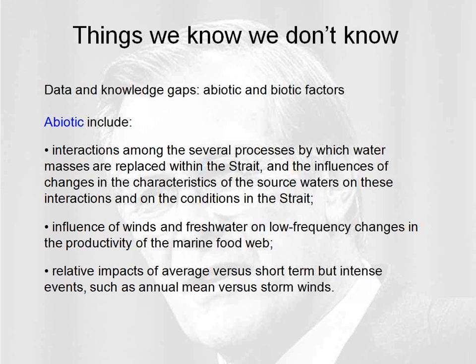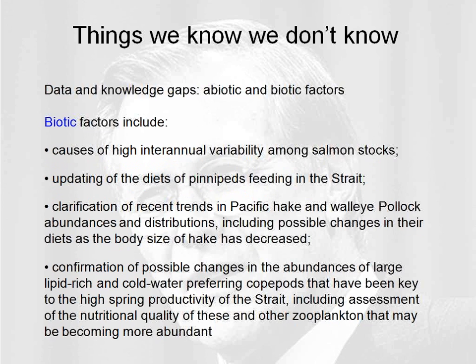These include interactions among the several processes which replace water masses in the strait. Basically, how are the water masses in the Strait of Georgia replaced? What controls the residence time? What basically then controls how these water masses influence the conditions on the strait? Some of the work that Ken spoke about, some of the work that Richard Dewey spoke about, relate to processes driving replacement of water masses in the strait. But there's a lot of things we don't know.